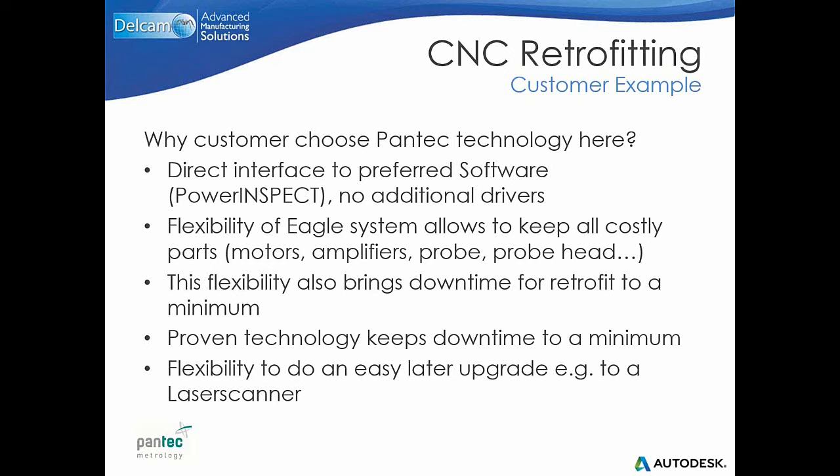Although he was thinking about adding a laser system later, so he now has the possibility to easily upgrade to laser systems, SP600, whatever he wants.